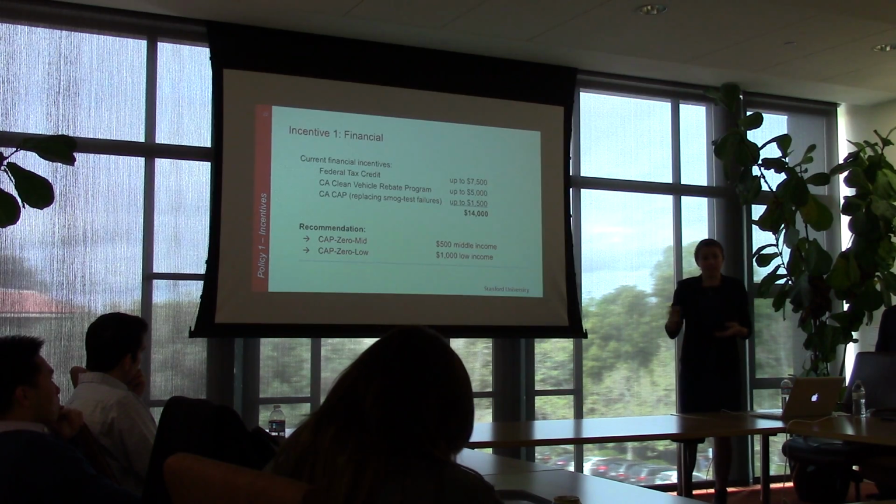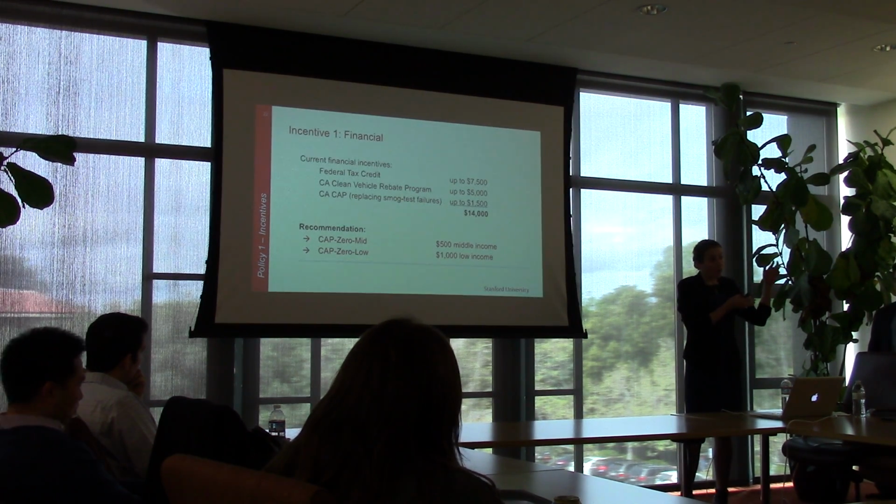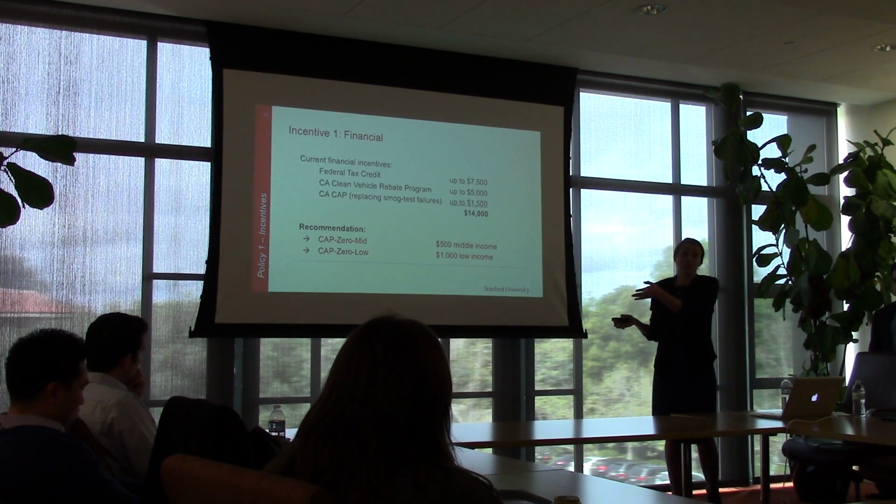Now the reason for this is our research showed that there's a big gap between the people who own a zero-emission vehicle and those that purchase an ICE, an internal combustion engine vehicle, and the gap is in their income.